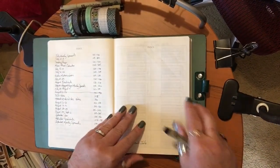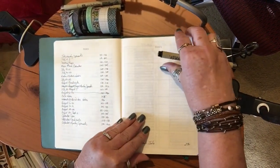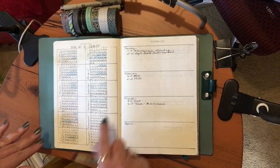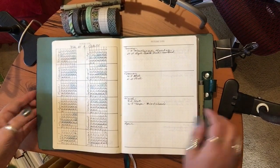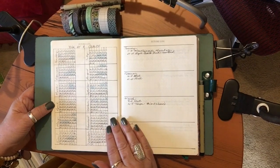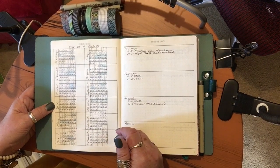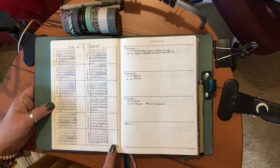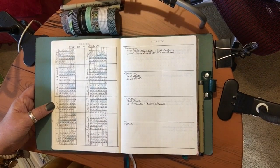Then, after my indexing, which I keep up with throughout the year as I am working along, I have what I consider my future log, which is my year at a glance. Okay? I love my year at a glance because it helps me keep track of my travel commitments. So every time I agree to travel somewhere, I come over to this year at a glance calendar and I color in blue the dates that I'm going to be gone. This helps me not overlap, and I can just see with a quick look how much I'm going to be gone when.